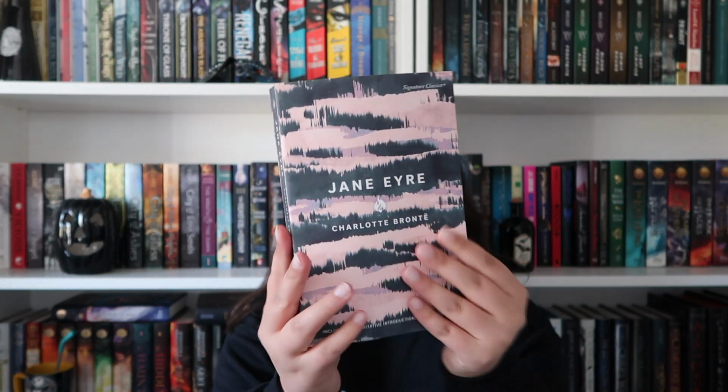Next, we have the new Barnes & Noble editions that I've been loving, and that is their paperback. So this one's also kind of pink and great.